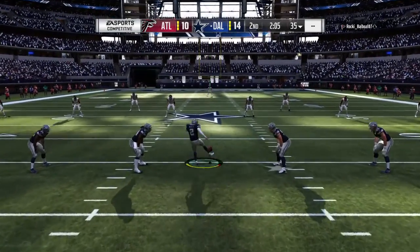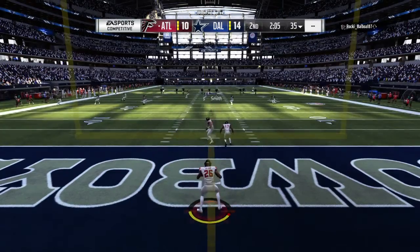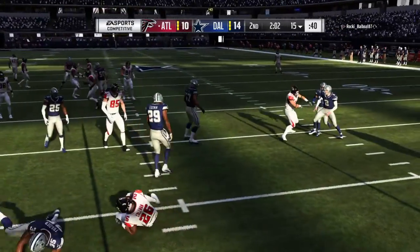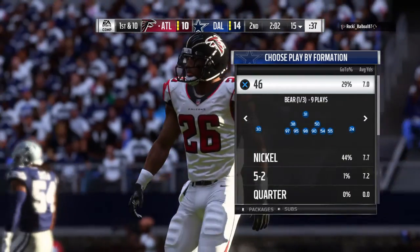Set now to kick this one away, and off it goes. This is taken about 7 yards deep. And he'll probably wish he'd reconsidered here. It will cost him 10 yards as he's down at the 15.